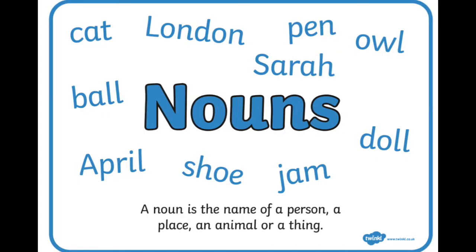Today we're going to be having a look at how to find word classes in sentences. Starting with nouns. A noun is the name of a person, a place, an animal or a thing. Nouns are things that you can see. They are around you. You could be able to spot some nouns right now.